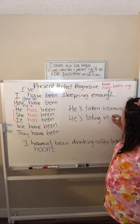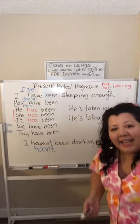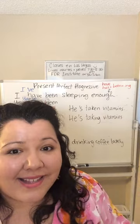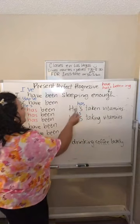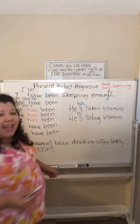So, just depending on the verb, dependiendo del verbo que sigue después de la contracción, puedes saber si es he is o he has, right? He is, es el verbo to be. He has, es el verbo auxiliar, que en español es el verbo haber. So, he has taken vitamins, ha tomado vitaminas. He is taking vitamins, está tomando vitaminas, right? Anyway, so there, that's that.